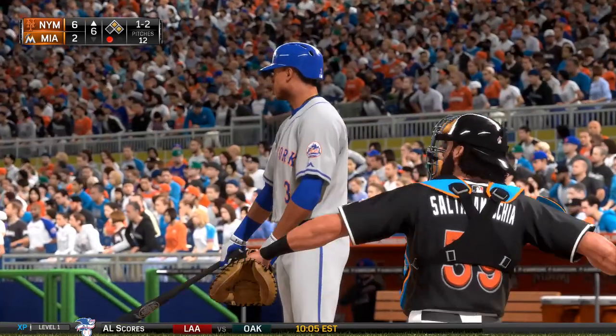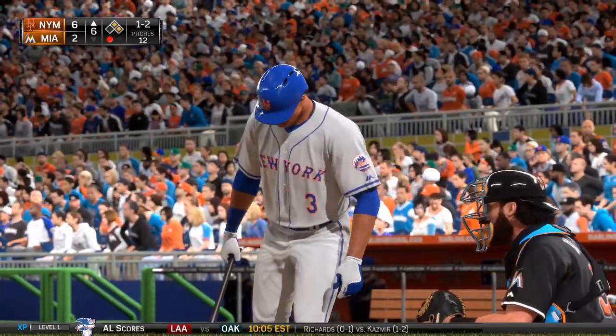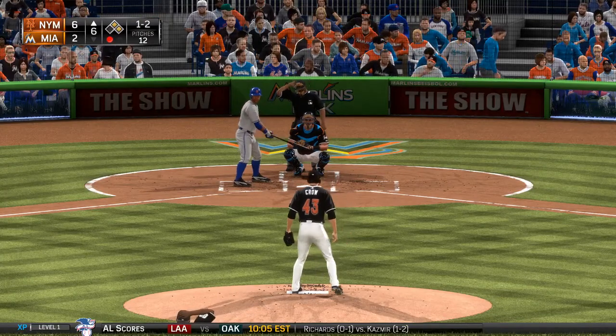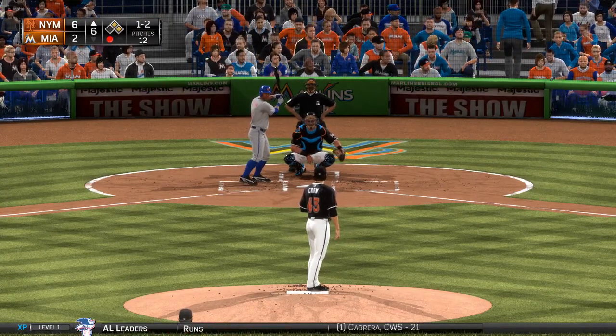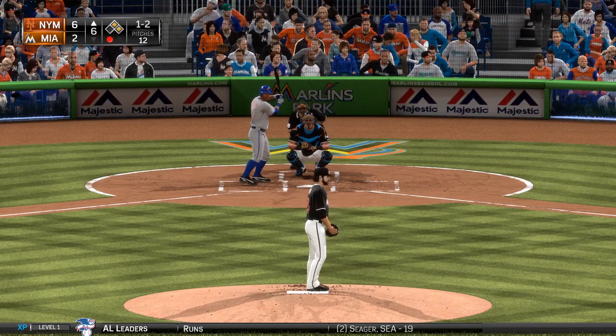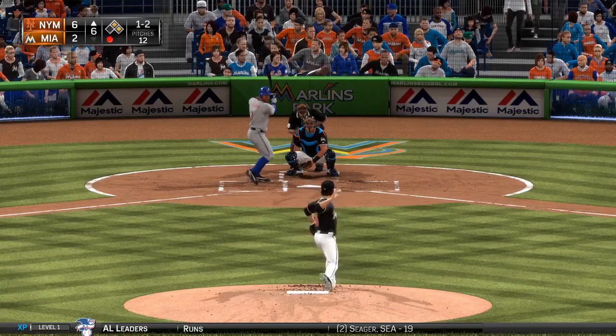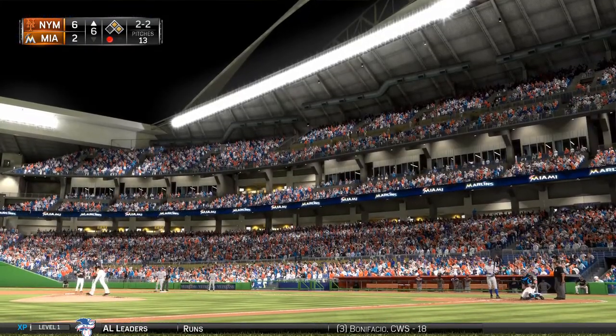Tried to get him out front, but it's a ball, 1-2. And even on 1-2 now, you've got to expand the strike zone a little up there. You can't go down looking here. You've got to put this ball in play. Granderson waits on the 1-2. Outside and low that time. Now it's 2 balls and 2 strikes.